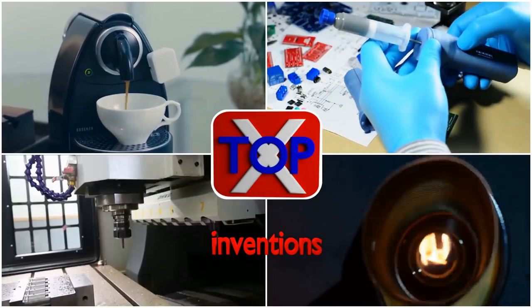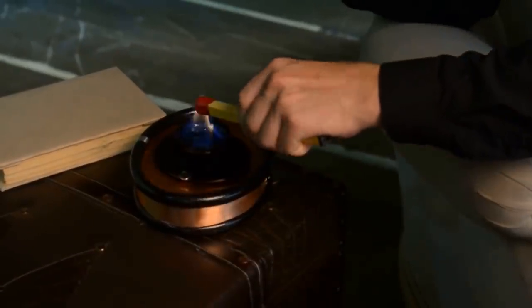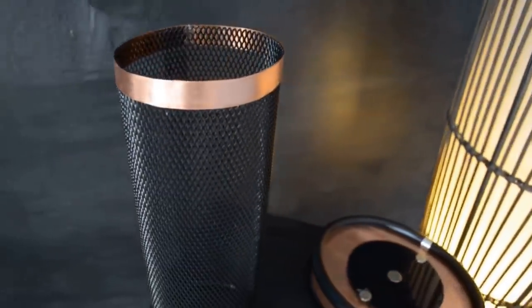Technological inventions. The small fire tornado that you can light up and relax, looking at the dancing flame. Nice evening with a book or romantic date in a cafe. The Flameflex will make any of your pastimes warm, cozy, and calm.